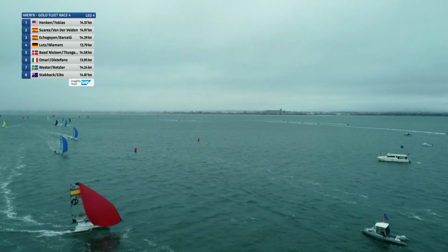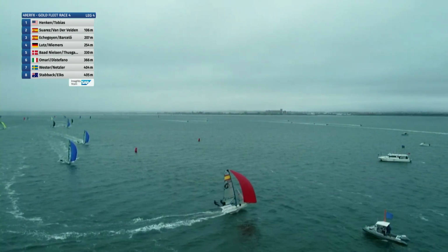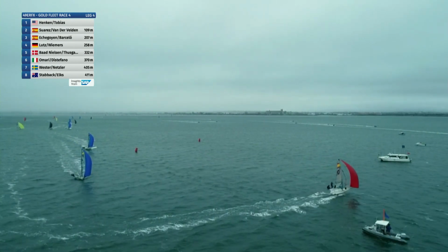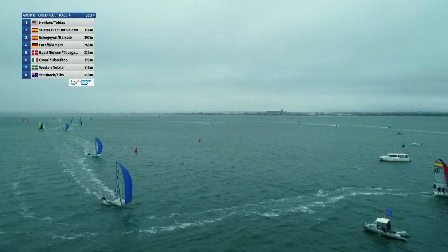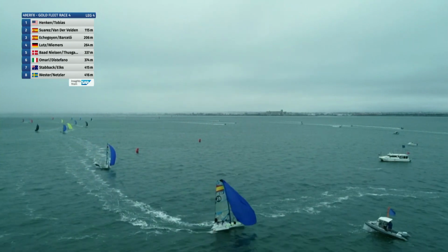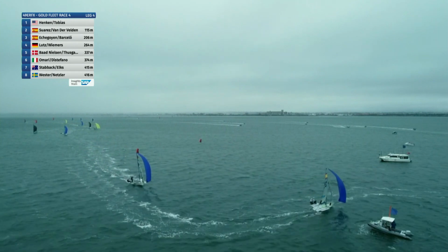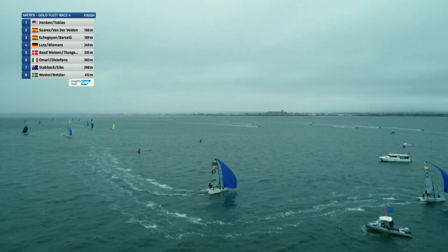Next coming across will be the Spanish team, 21, Suarez and Van der Velden. They have done a great job to close that gap, and they actually have got ahead of their Spanish counterparts, Echegoyen and Barcelo, who we can't see on our screen at the moment. There they are, making that jibe in now, 23. Those girls will be in 3rd place. Yeah, something must have happened there. I think there was a positional change for the two Spanish teams.